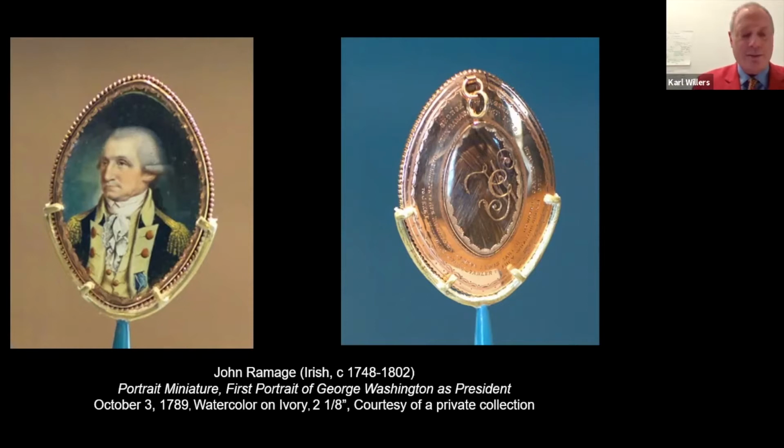The portrait commissioned by Washington was given to his wife, the First Lady, Martha Dandridge Custis Washington. And the back of the locket, which you see the reverse side of here in the picture, displays a braided lock of Washington's hair overlaid with his initials, inset in a gold rim engraved with the history of ownership.